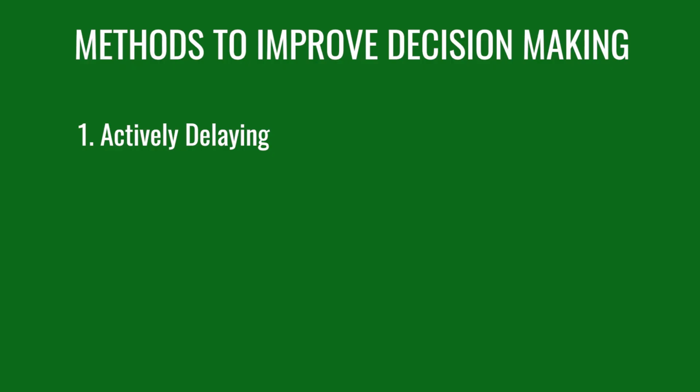I like to make a count of how many were able to solve the game without looking at the clue. I have picked 4 methods for sharing with you based on the fact that they are very easy to implement, extremely effective, and counterintuitive, making them very likely to be overlooked. Now let's look at the first method, which I call actively delaying the decision.